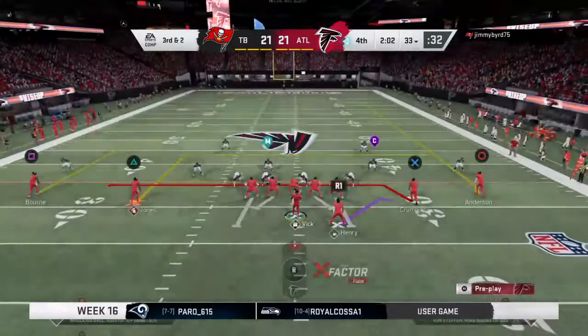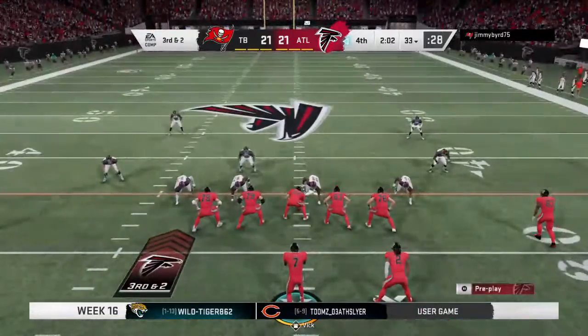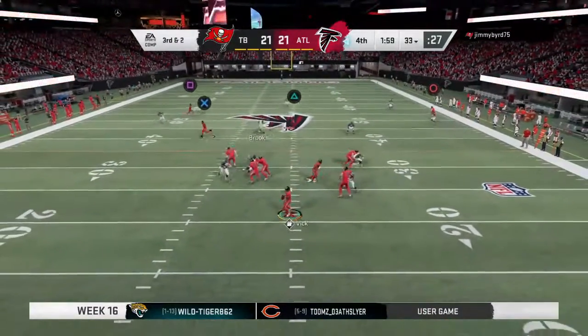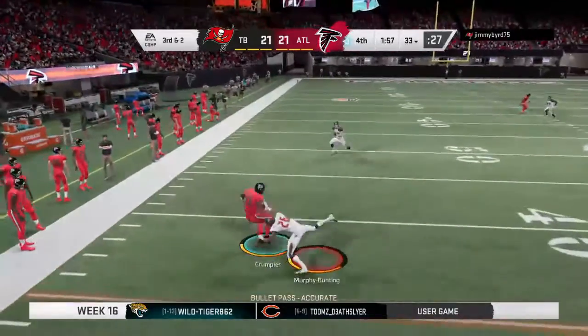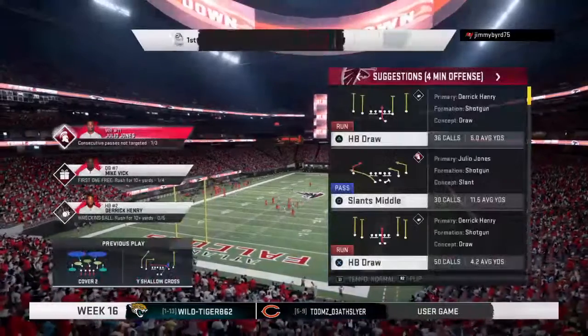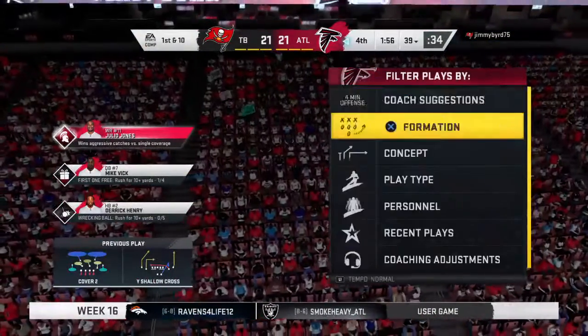This is 3rd and 2. Maybe the biggest play in this football game. From the gun, Vic. Looking left side, it's complete. He's got him. And he's got the first before he's brought down at the 39-yard line.